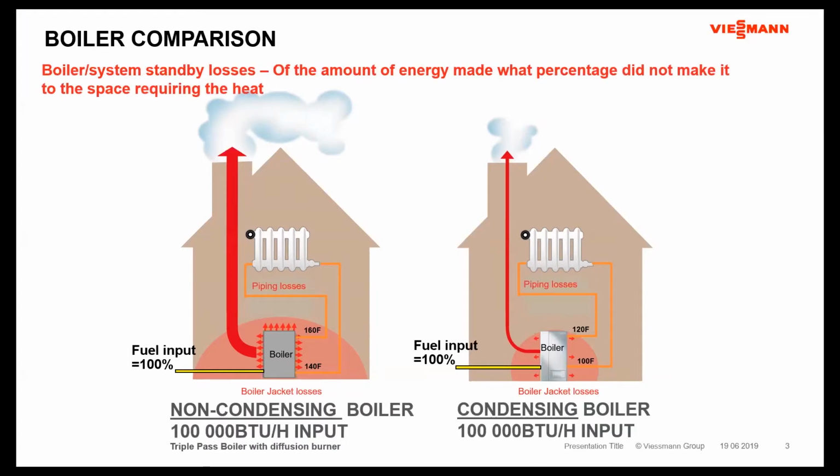As far as losses and gains, all those types of things, we have to start looking at the difference between the amount of energy that we're putting into those boilers. So as the fuel goes in and we burn that fuel, what we're trying to find out is, is there anything that we can deal with as far as standby losses? When we define standby losses, we're looking at the amount of energy we burn versus the amount of energy that actually went into heating the space that required the heat.